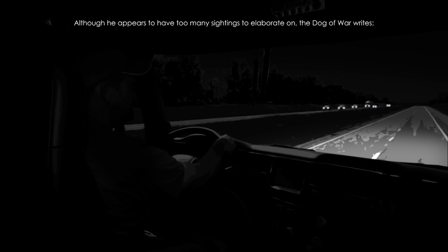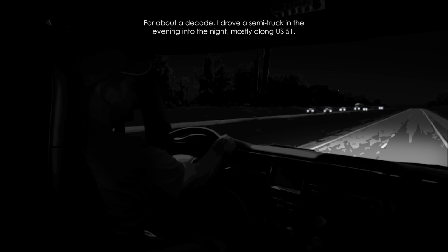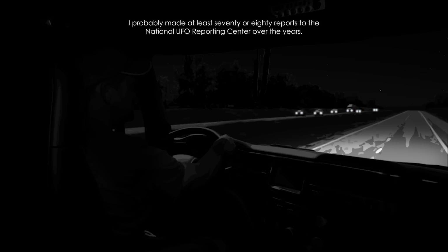Although he appears to have too many sightings to elaborate on, the Dog of War writes, "I can't comment about the Fort Knox area, but I've seen just a crazy amount of UFOs along the western edge of Tennessee into the western edge of Kentucky. For about a decade, I drove a semi-truck in the evening into the night, mostly along US Highway 51. After a while, I started recording where I was, at what time, and what those things looked like. I probably made at least 70 or 80 reports to the National UFO Reporting Center over the years."